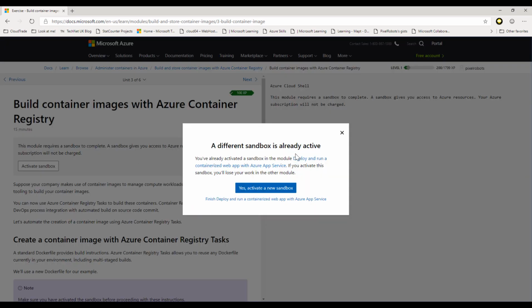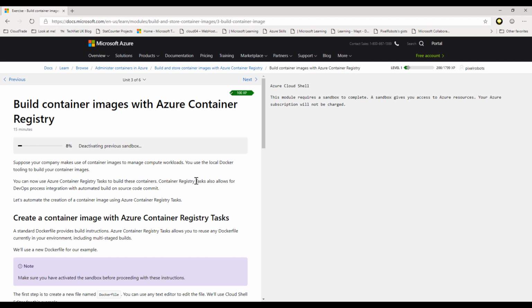Yes, I've already got one activated, but I'm just going to activate a new sandbox. That was just where I was playing with it earlier. As you can see, I got my 100 XP points from this one. So this just goes through, checks permissions, and creates a sandbox for you, which is nice, easy, automated. You may be prompted to log in. Just make sure you log in to your Azure subscription. That is one thing you do need to be able to use these sandboxes.